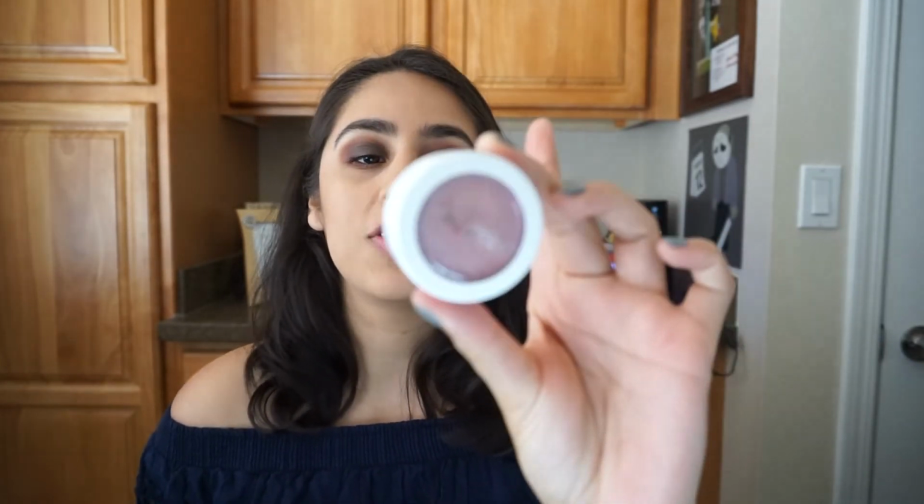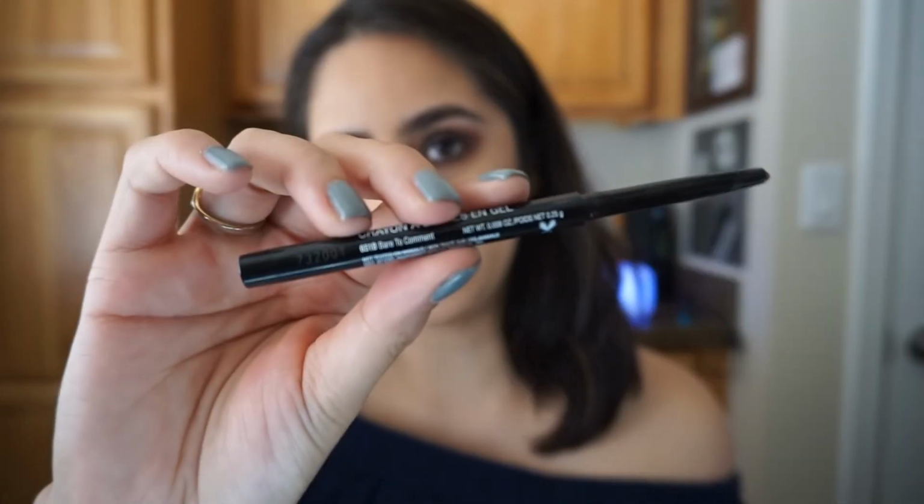I'm going in with my ColourPop Forget Me Not in the Super Shock Cheek highlighter, and I'm using this to highlight. So I just wanted to let you know the mascara that I used. I used the CoverGirl Flourish by Lash Blast. Say that 10 times. I'm using the Wet n Wild Bare to Comment lip liner.